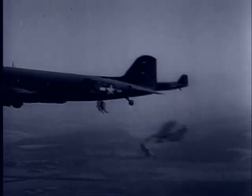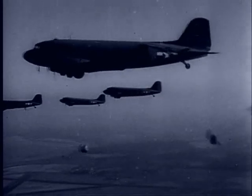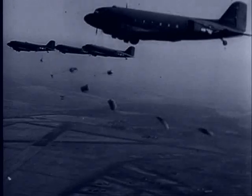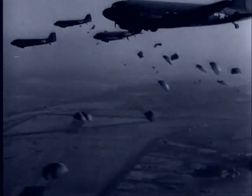The paratroops from these aircraft were scattered over a wide area. Some landed in flooded marshes miles from their drop zone. Weighed down by their equipment, they struggled to get free of their chutes. Many failed and drowned without ever firing a shot.